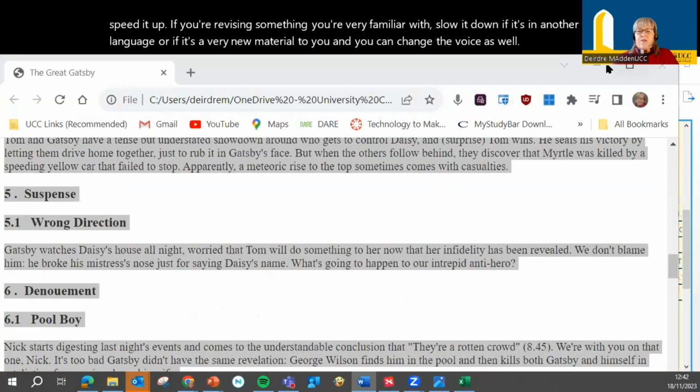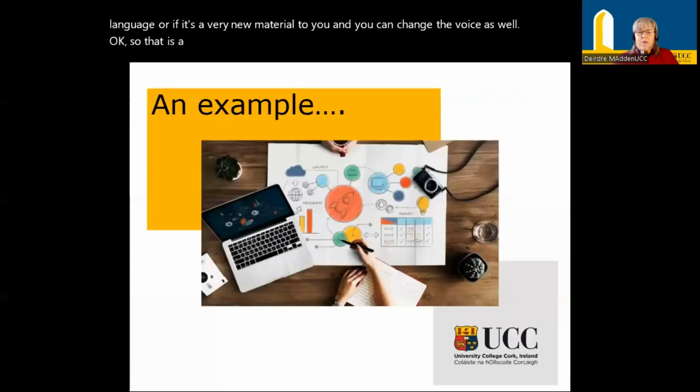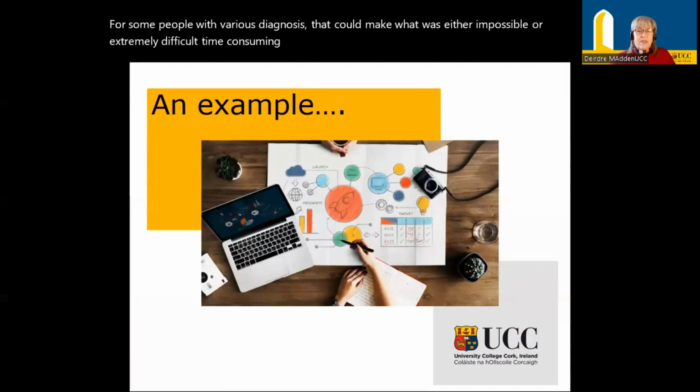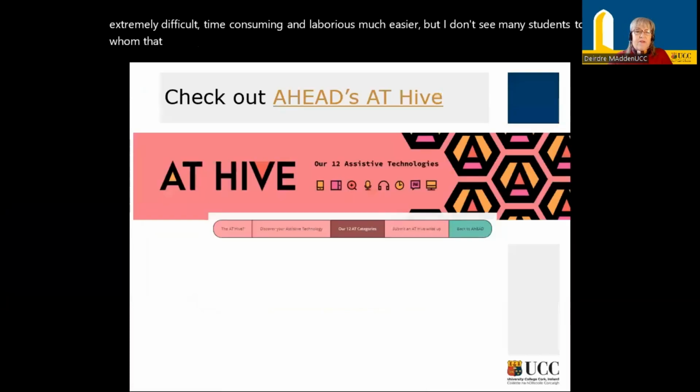Okay. So that is a really, really whistle-stop tour of an example. But again, for some people with various diagnoses, that could make what was either impossible or extremely difficult, time-consuming and laborious much easier. But I don't see many students to whom that wouldn't be very, very, very useful.